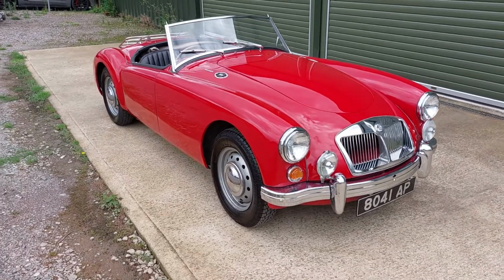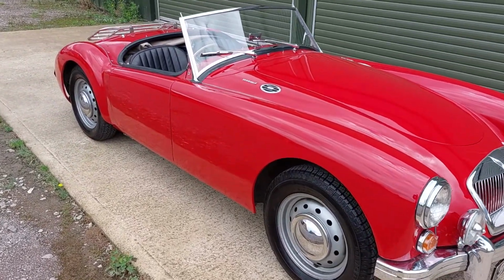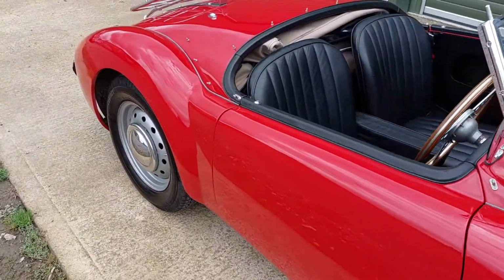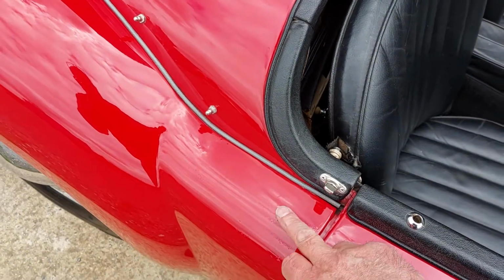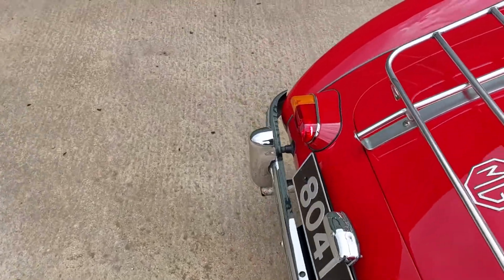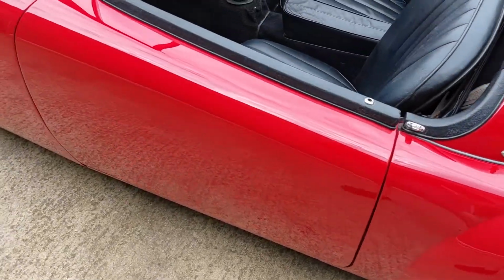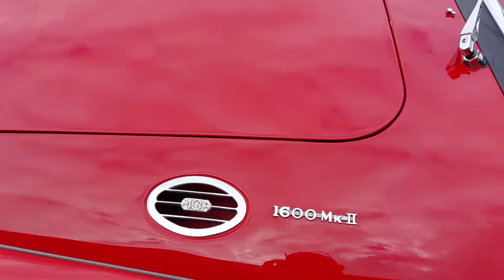There are a couple of little paint blemishes, given that the paint was probably applied 20 odd years ago. A couple of little bits I'll just point out as we go around the car. There's a little bit there. But apart from that, it's all pretty good.